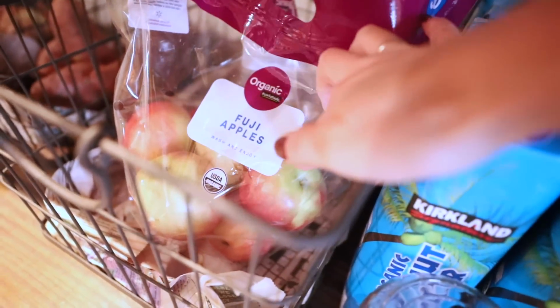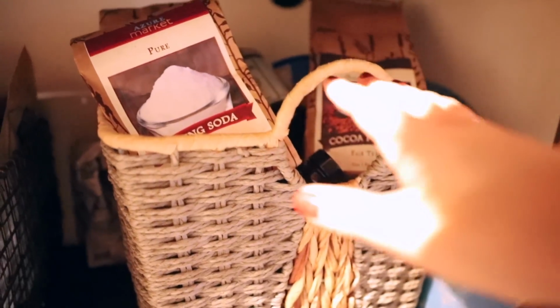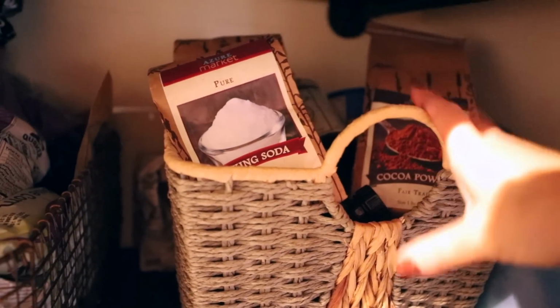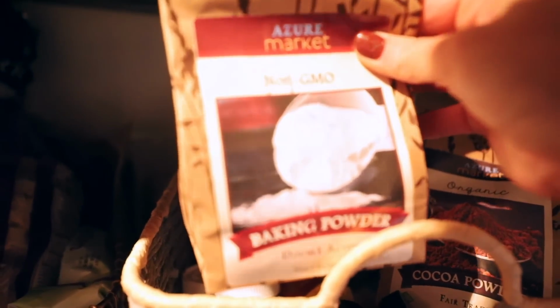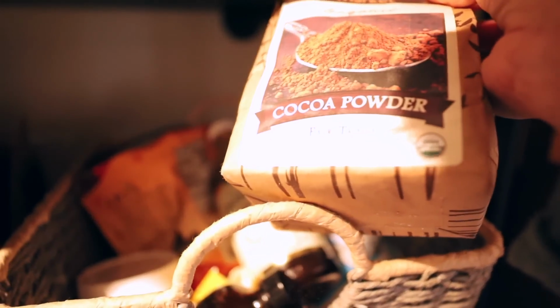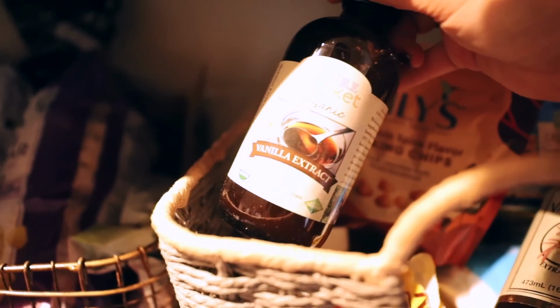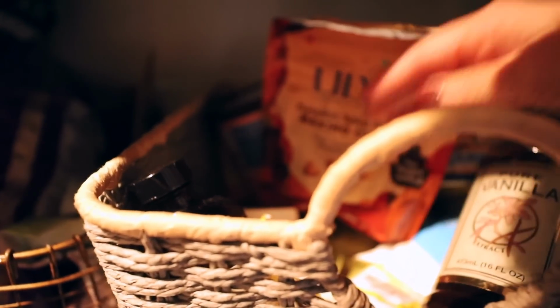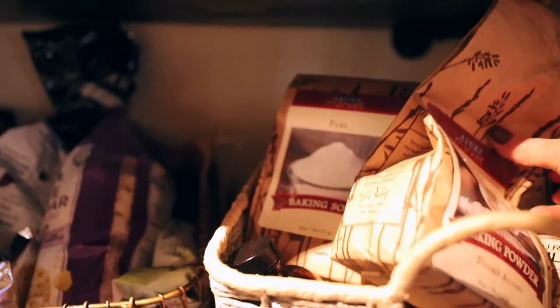Go through and I look, so I'm almost out of apples. I only have a few onions left, not very many sweet potatoes. And then I definitely want to look in my baking basket since I know I'm going to be doing so much baking in December. So I've got baking soda, baking powder, I've got coconut powder, I've got some vanilla extract, I've got some baking chips, I've got more organic vanilla extract, I've got more baking chips in here.